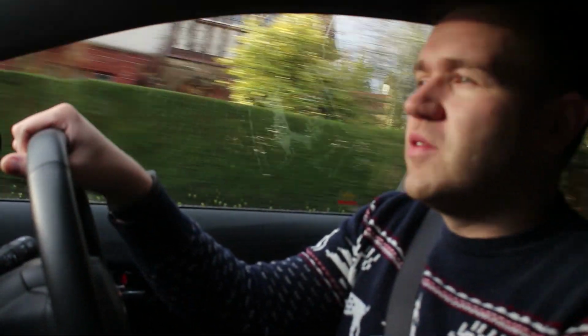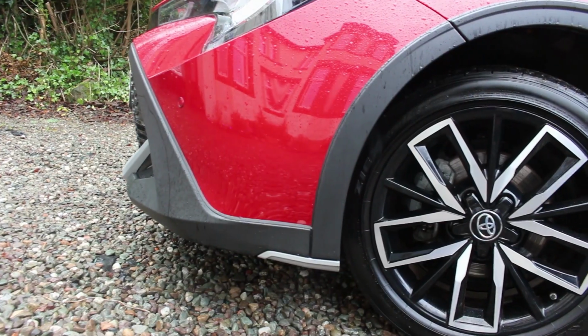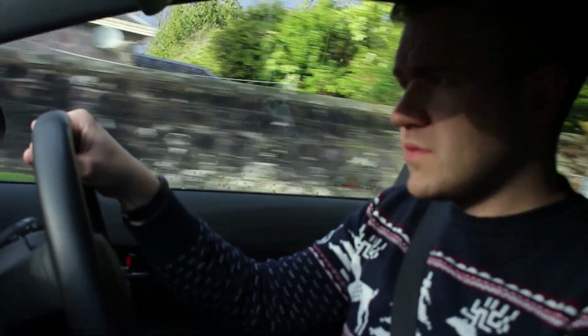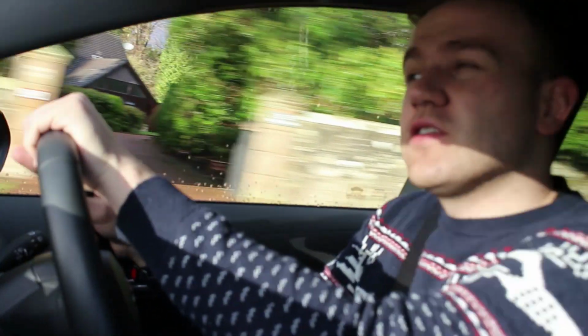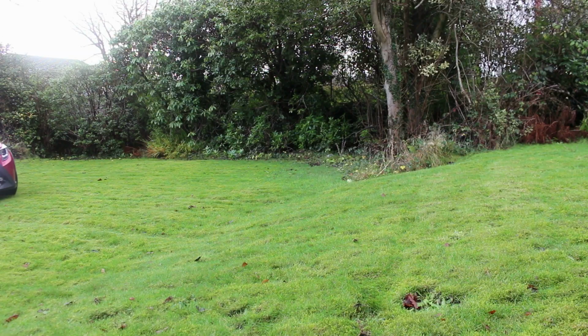But if you're worried about bottoming out on a driveway, or maybe you just want that little bit, 20mm more ground clearance, then the Trek's for you. Prices here in the UK start over £29,000. This particular one is kindly supplied by Helensburgh Toyota, and it's up for sale for £23,495. One of the ex-demo cars, so it's very good value if you're after one of these cars. And anybody who knows Toyotas, they'll last a long time due to the reliability records for decades.